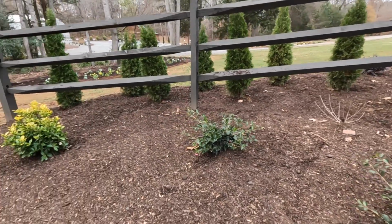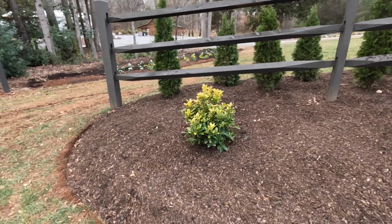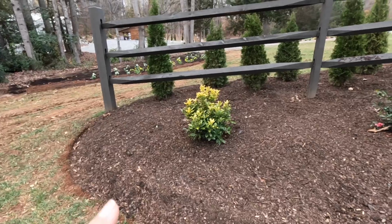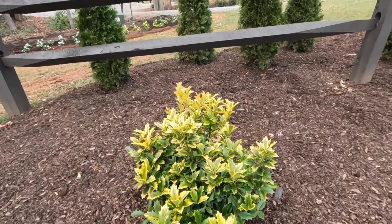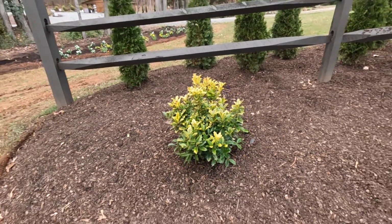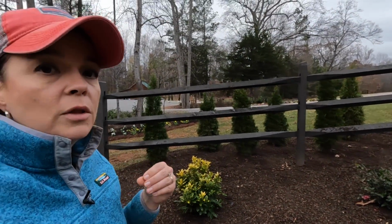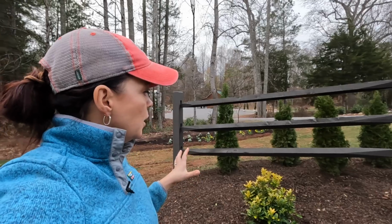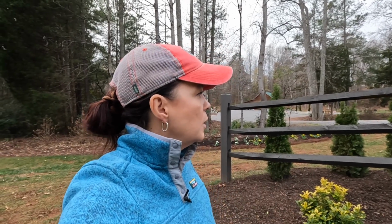And then of course the Golden Oakland holly, which will eventually be nice and big, and it has that gorgeous variegation in it. You can see it is a little bit more green right now. That is just because of the winter sun. It is not getting as much sun as it will in the summertime, so it's turning a little bit more green for me. That's okay. I'm not worried about it because I know in the summertime it's going to get tons of sun and it'll brighten right back up. So no big deal on that.